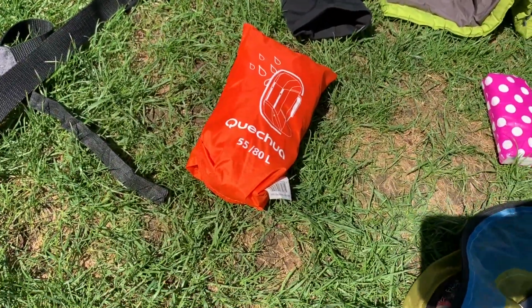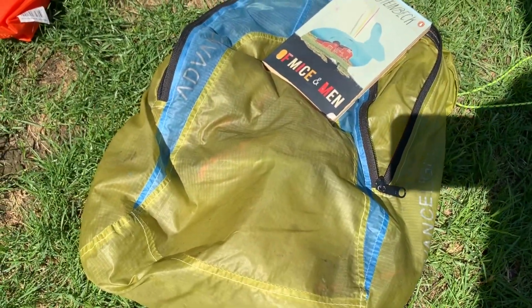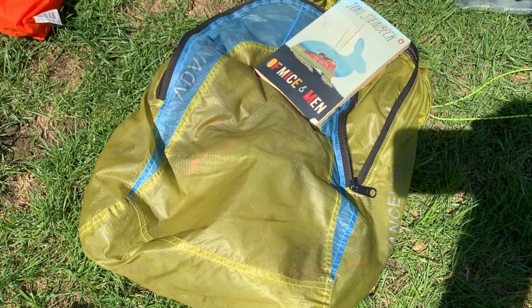A little backpack cover. All my flying stuff goes in here, and I did actually bring a book this time, which I found lying in the street a couple of weeks ago. Never read it.